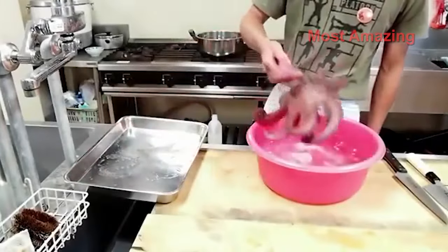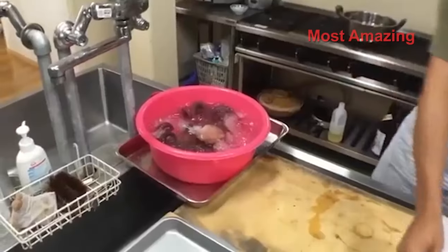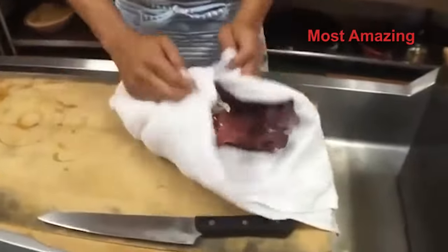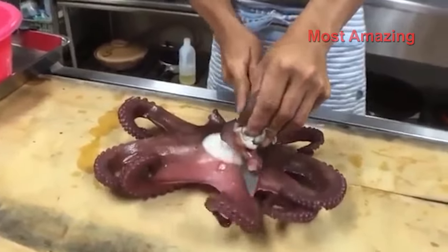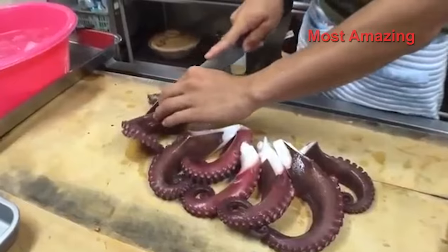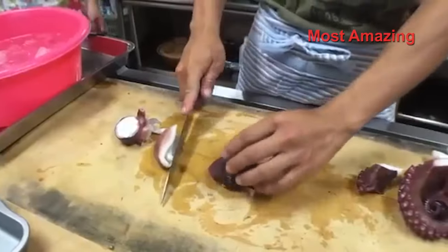Immediately after boiling, the octopus is placed in ice-cold water to retain its firmness and make it easier to slice thinly for sashimi. To create beautiful sashimi slices, the octopus is sliced very thin. Each slice must be even and precise so that when eaten, the diner can fully appreciate the natural sweetness of the octopus.